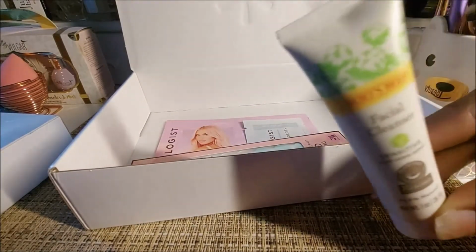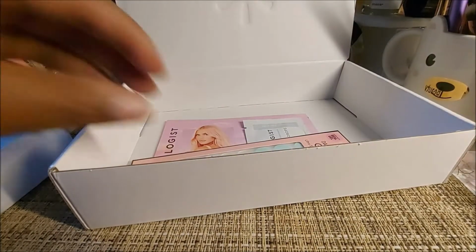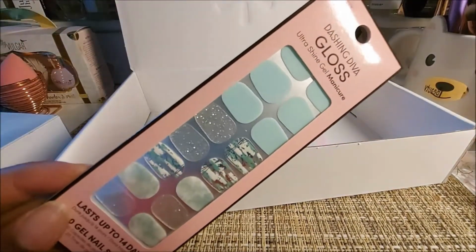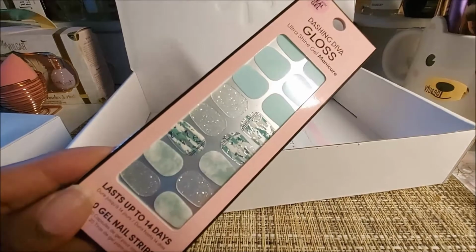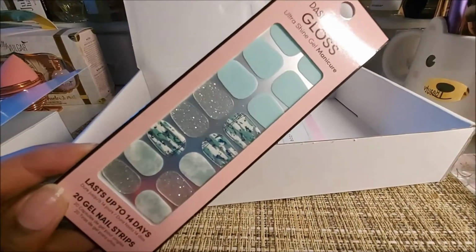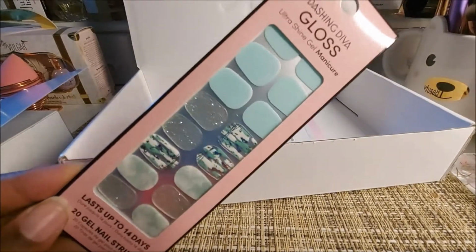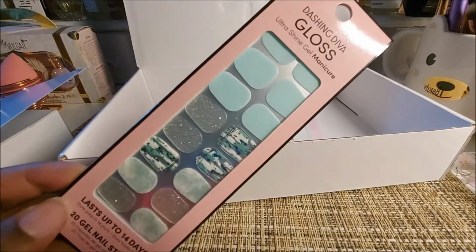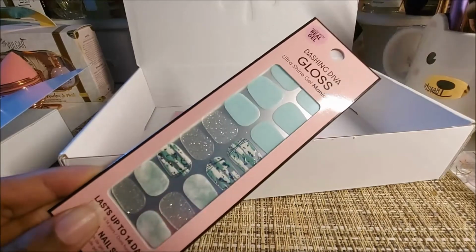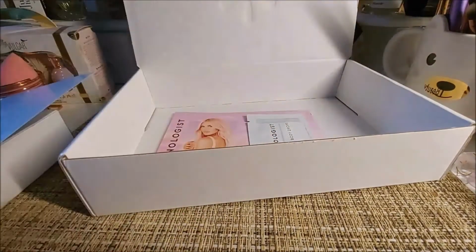This is a deluxe sample size, so I don't know the value of this one. And then, oh, this is a surprise from Dashing Diva. The gloss nail polish. This is a stick-on nail polish. These retail for about $8, I believe. Between $7 and $8 or something like that. So just this pack of nail gloss is more than the price of the box. So that's a good deal. I think I might try one of these on.